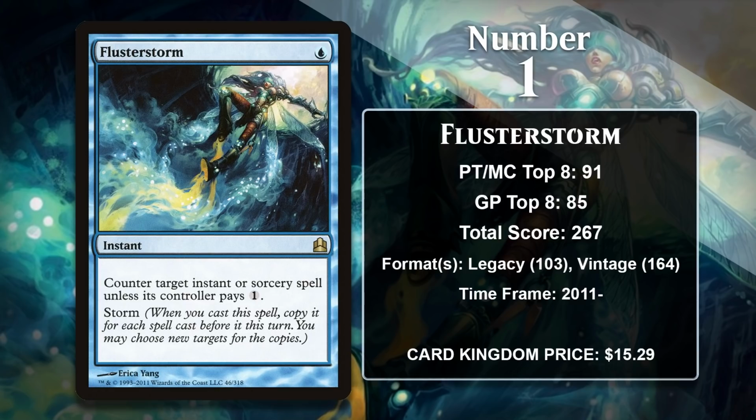The reason it has such an absurdly high score is because it is played in just about every single sideboard in both Legacy and Vintage, since Storm decks are a major force in both formats. It was also reprinted in Modern Horizons, and while that hasn't translated to points in that format yet, you can bet that if Storm decks show up in that format, Flusterstorm will start gaining points there too.